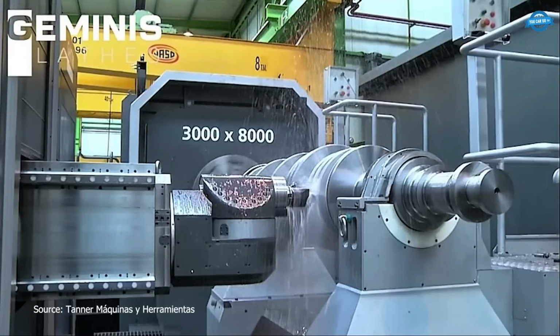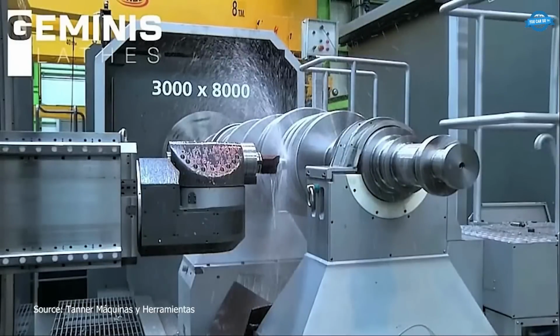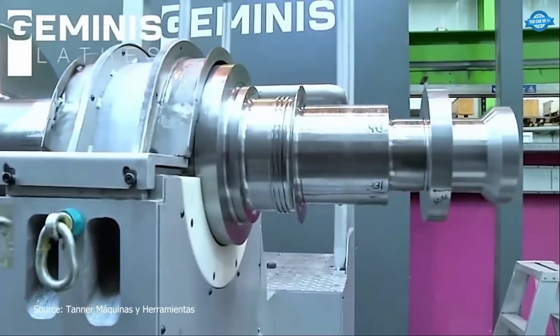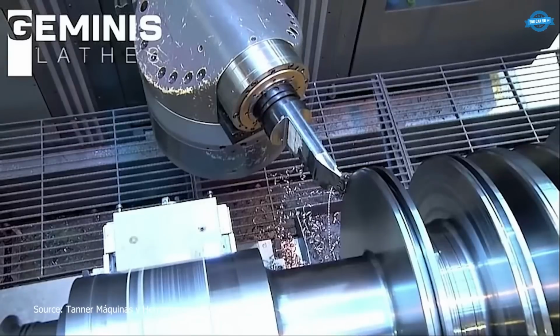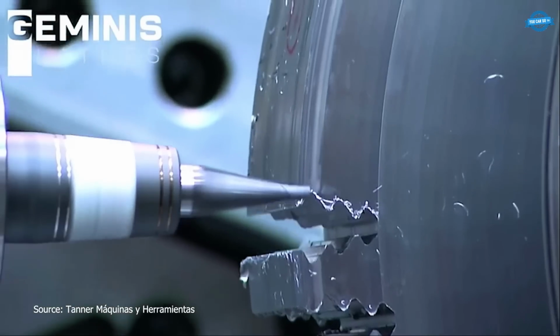These machines can be adapted over time to match evolving production requirements. The result is a reduced total cost of ownership through increased uptime, fewer work-holding devices, and consolidated processes. This intelligent design philosophy reflects a broader shift towards smart, resource-efficient manufacturing.